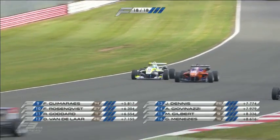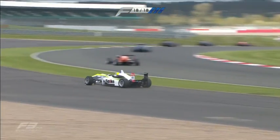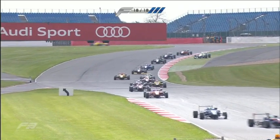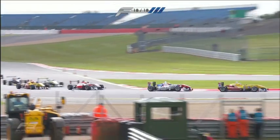This is Spike Goddard trying to get his position back here on Felix Rosenqvist. Looks at the inside. There may have been contact there. The front left. Yeah, there was contact. I can see the end plate hanging off the Australian's car. And he wasn't quite close enough to have an attack there. And it's damaged the car. So the front wing awry on Spike Goddard's car.